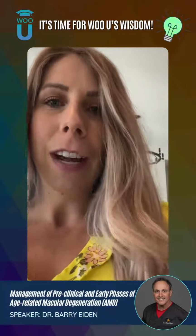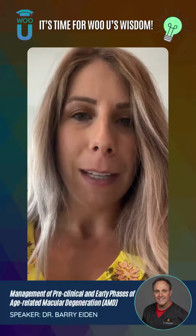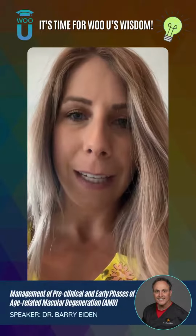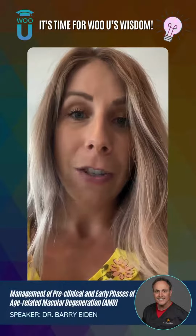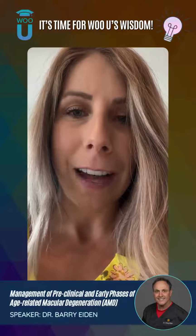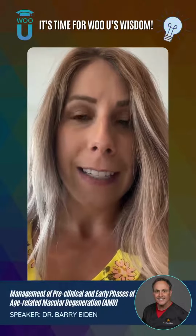There are some really great pre- and subclinical and early-stage diagnostics that can be used by eye care practitioners for early detection of AMD, which could provide the best chance of helping patients maintain good vision and independence later in life. Some of the things that he included were genetic testing.